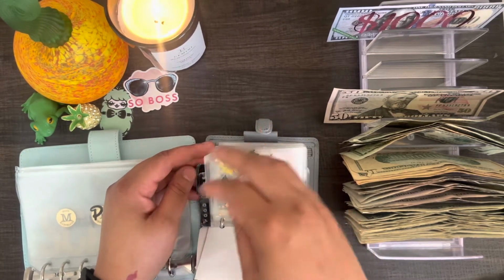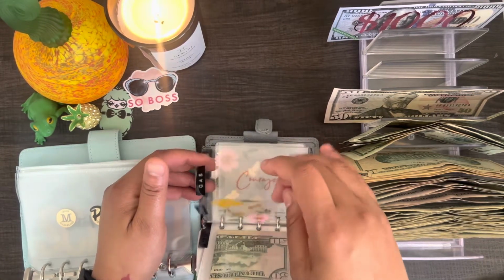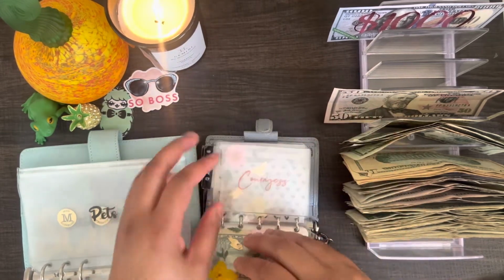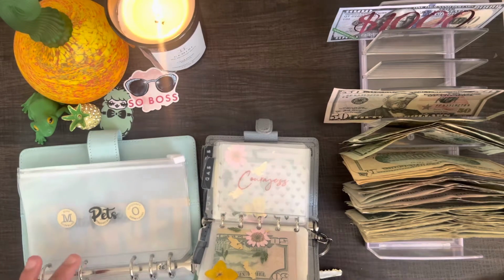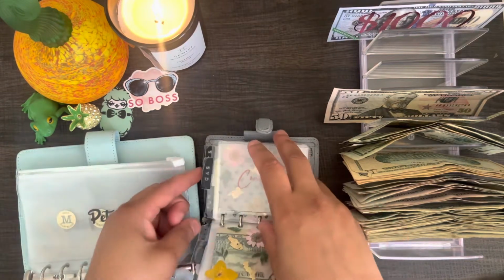So I did snip them and hole punch them and round the corners, but they look way much better. And if you wanted to see what they look like, just go check out her page. I gotta switch the order of the envelopes so that they match the order here, but whatever, I'll do that off camera.